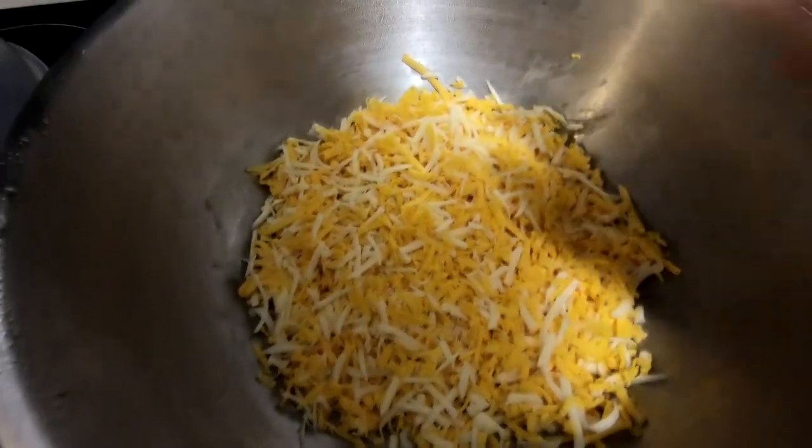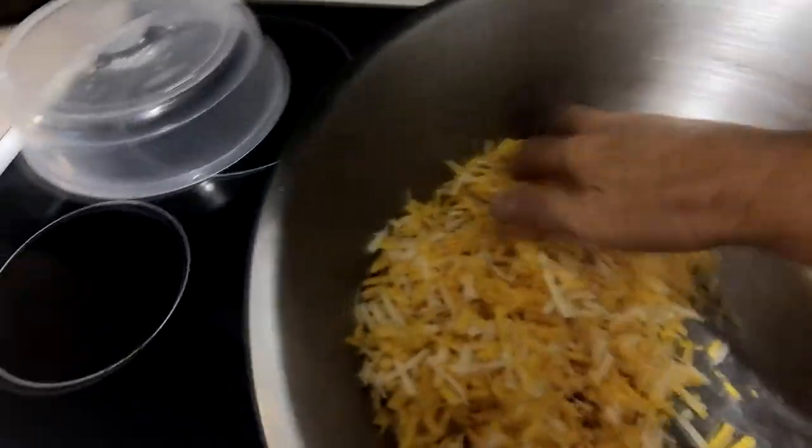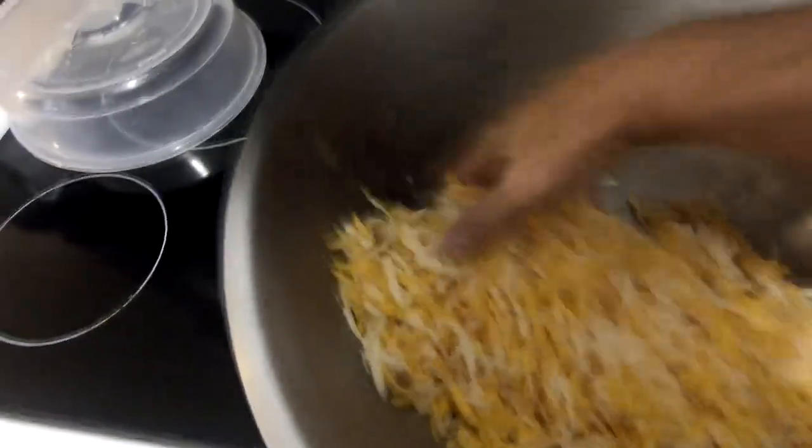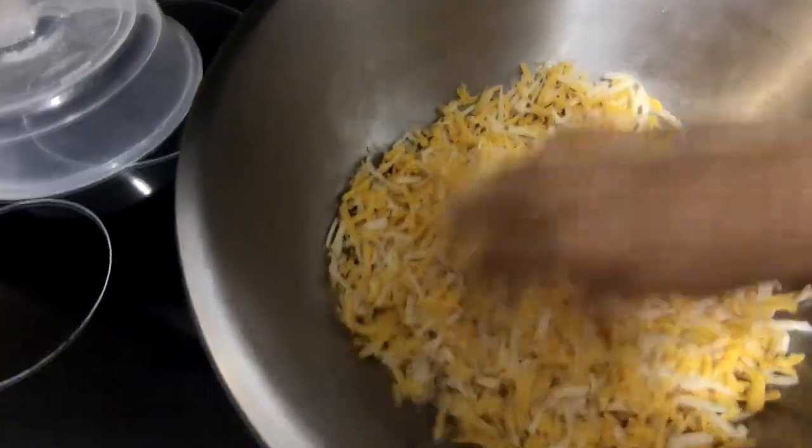Grate it up, mix it all together like I've done, and this has been sitting in the freezer for a little while so that it doesn't turn to goo while I'm preparing other things.